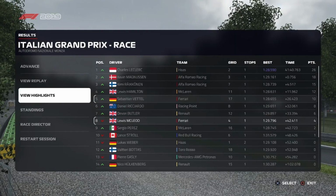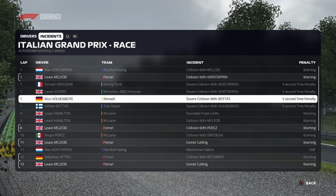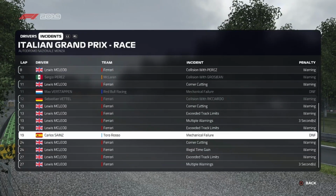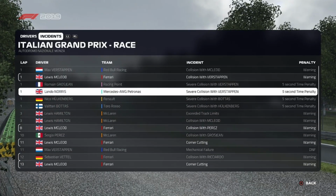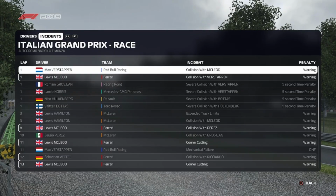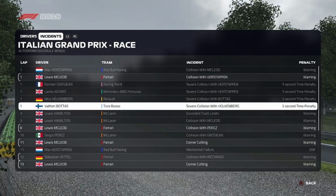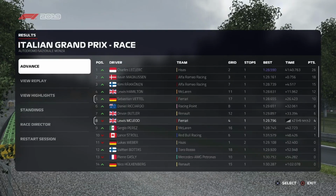But we moved down to 5th in the standings with Leclerc getting that race win. Oh, Hamilton had a warning with me. Well, Grosjean, Norris, Hulkenberg, Bottas having 5-second penalties. Not the most boring of races. There was a little bit of action there for sure.